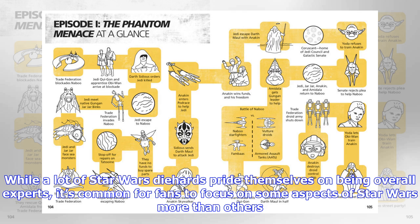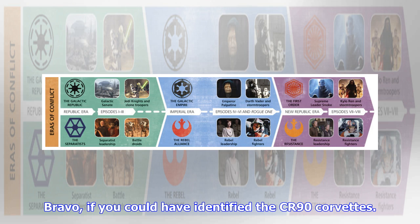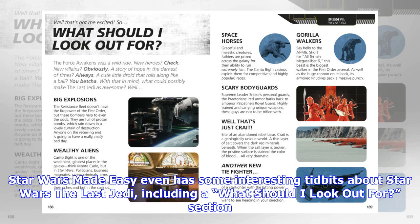5. The film-only contingent can get a taste of the TV shows. Star Wars lovers are just as diverse as the species you might encounter at a podrace or local cantina on Tatooine. Some Star Wars aficionados devour everything they can find, while others like to stick to just the movies. For the film-only crew, Star Wars Made Easy reveals just enough information about Star Wars: The Clone Wars and Star Wars Rebels, including how they connect to the films, to whet your appetite for more without spoiling the entire journey.